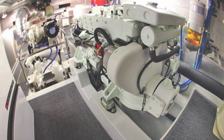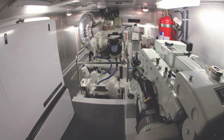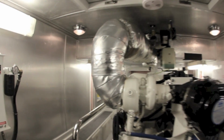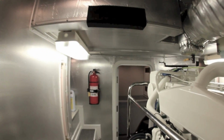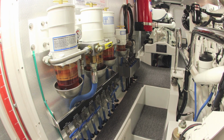Right down to the steering, all the components are very easy to get at. There's nothing hidden behind something. All access panels throughout the boat are very easy to get to, and the wiring looms and hoses that are run through the furniture, that sort of thing, are all out of sight, but very easy to get to.